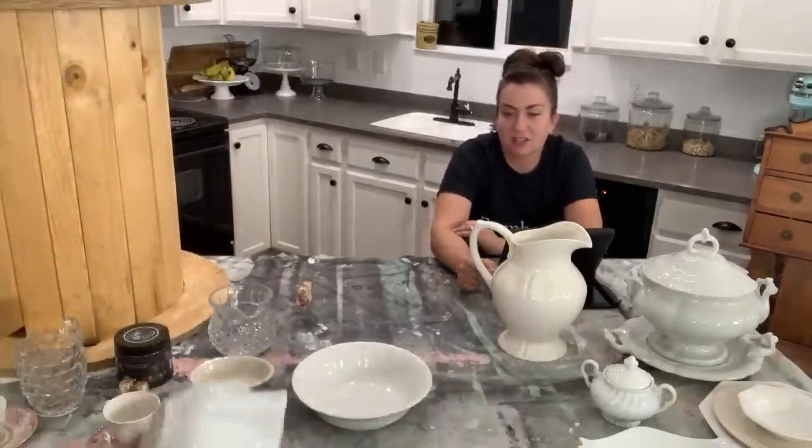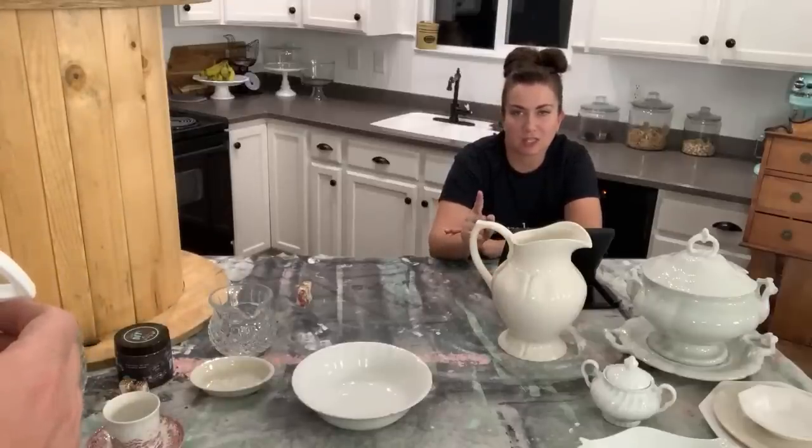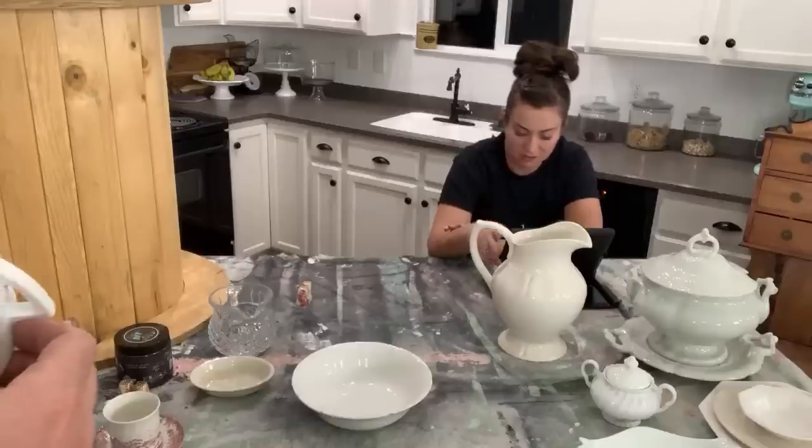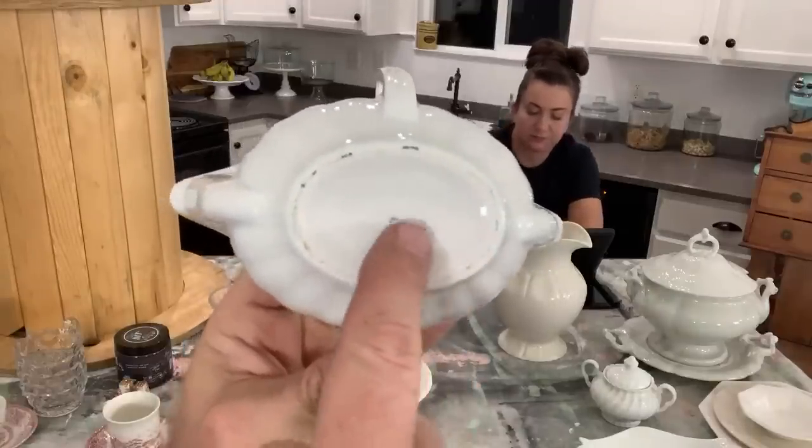All right, let's see. Now I think this one had a lid. This is ironstone too. Zeb's gonna show it to you guys, but I think it's ironstone. It has a date on it, or some sort of serial number that's really faint.